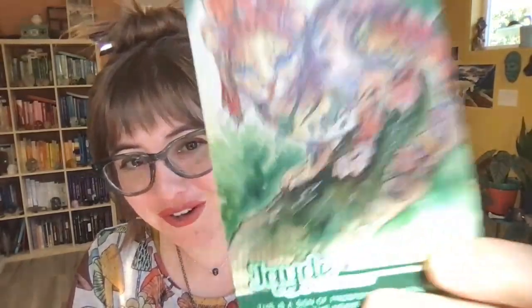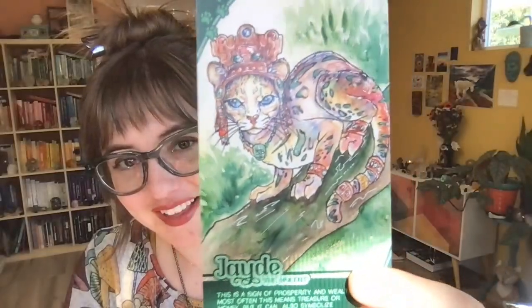I really love these cards. I think they're really, really beautiful. I love that they have the message on them. Really easy for beginning readers. So, yes.